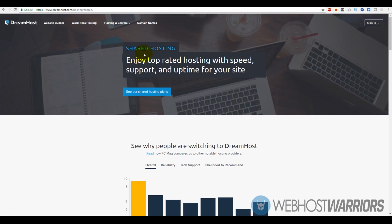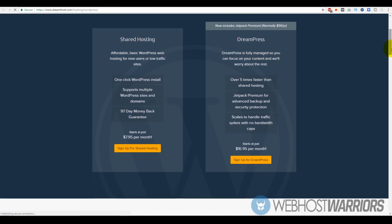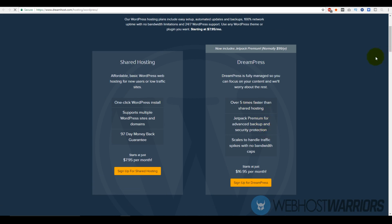Now let's look over the WordPress hosting. They call it DreamPress hosting. It's a little bit more compared to the shared hosting, but with this one, at least you have a dedicated server. With DreamPress, you get up to 5 times faster hosting than the shared hosting. That plan starts at $16.95 per month, whereas it was $7.95 per month for the 3-year plan on shared. I believe that's for the 3 years, so going to the 1-year plan is probably going to go up to about $20-ish per month.